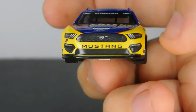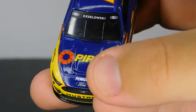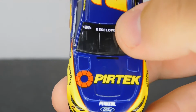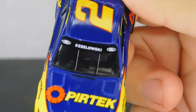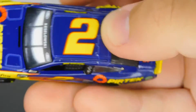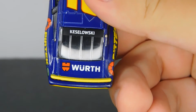Number 2 there on the left, Mustang, no team logo on the right, and light Pennzoil there at the bottom of the hood, Pirtek with your Ford emblem. Of course, Keselowski on the front banner with the Ford emblems there. The roof, Penske does a good job, but if we go to the back banner, different fonts, I think, or at least the front font is a little bit smaller, of course, because you have the Ford emblem, so maybe that's where I'm getting my confusion, but it kind of looks like they've used different fonts on the front and the back, and that's true to the actual Cup car, just a little nugget there.